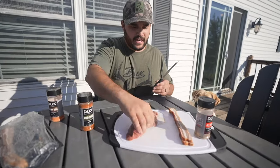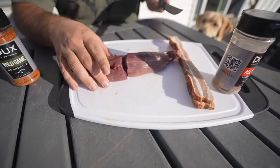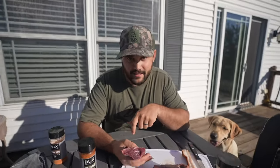So what we're going to do is take this tendy and give her the old slice down the middle. Look at that delicious meat. It is going to be so good.